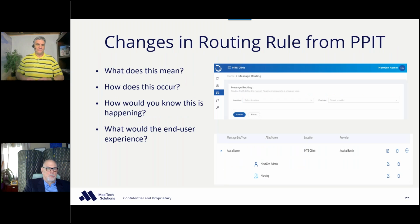And then changes in routing rules. This is just a screenshot of what I was talking about. The top one over there is your message routing that you can see. When I've expanded to this Ask a Nurse down below, you can see NextGen admin. That's an example of a single user, so when I send a message to Ask a Nurse, it's going to go to a nursing work group, and it's going to go to NextGen admin. But if you can, in all cases, keep the single user out of that routing rule and use the work group like nursing.